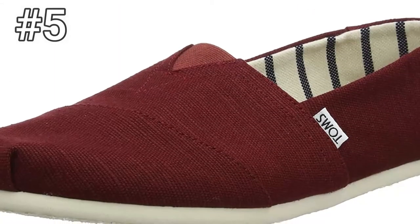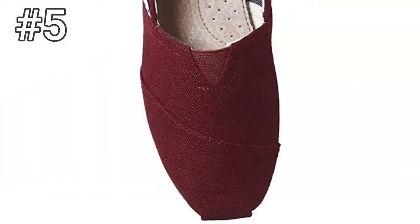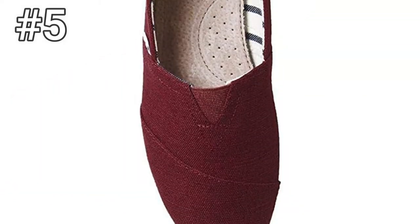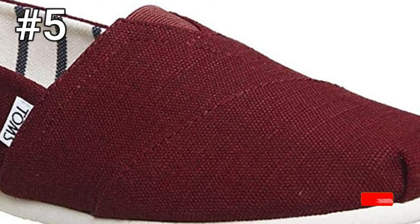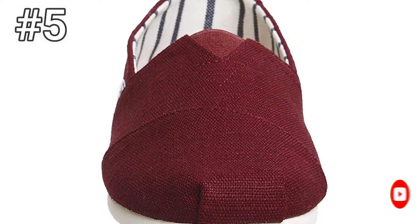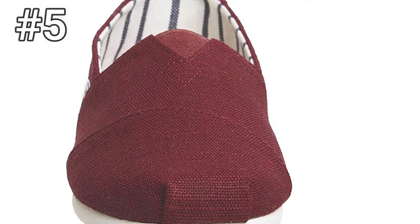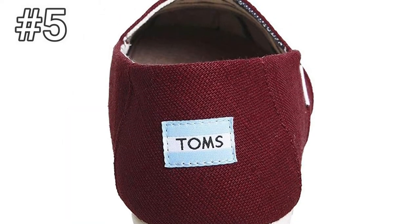Number 5. Toms Canvas Classics. When someone talks about Toms, this is the shoe that inevitably comes to mind. The OG slip-on that started a movement, Toms Canvas Classics are available in a dizzying array of colors and styles, from plain canvas to the upscale Venice Collection and quirky Star Wars series. They're handcrafted by folks who earn a fair wage, and Toms still provides a pair of shoes for kids in need with every purchase.